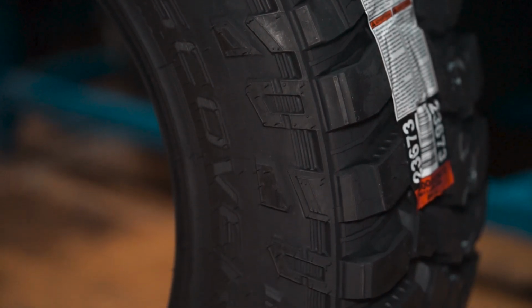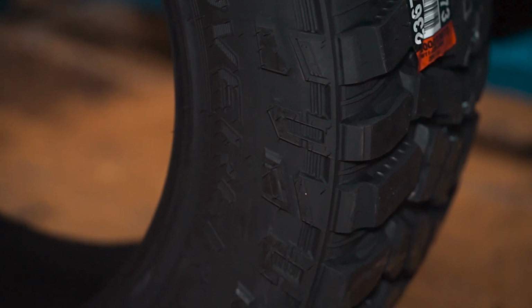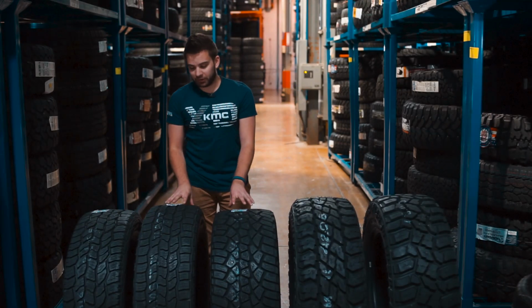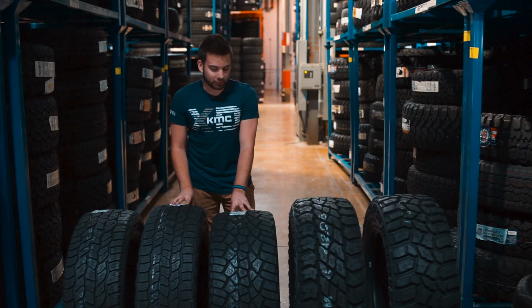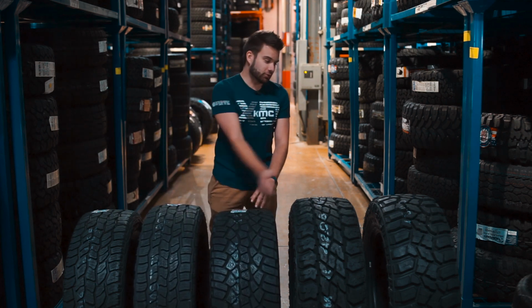Sidewall on the STT Pro is a little bit more aggressive. It's not overly aggressive though, but it still does give you a nice look. Nothing extreme though, for sure. So that should give you a side-by-side comparison of the tires. I know a lot of people when they're shopping for tires don't have the opportunity to look at everything next to each other. So these are the most popular from Cooper.